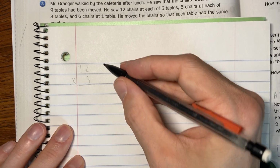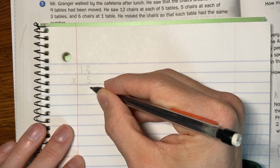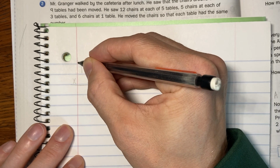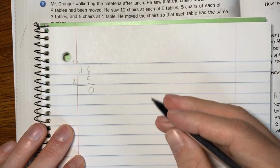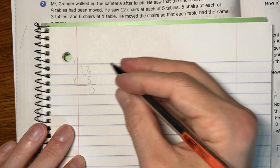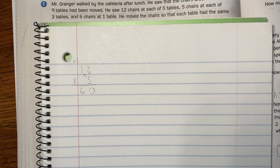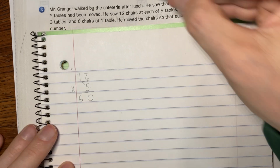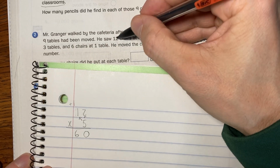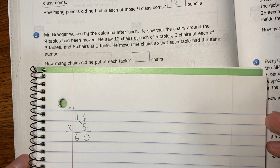And the traditional route would be to say 5 times 2 equals 10. And we need to carry, just like addition, carry the 1 from 10. And then we'll do 5 times 1 is 5, plus 1 is 6. So 12 times 5 is 60 chairs. So this part is good. We just did 12 at 5 tables, and that might be the hardest one we have.